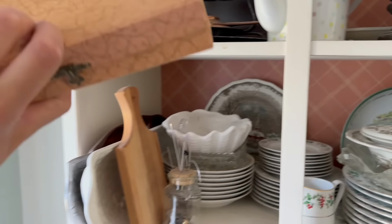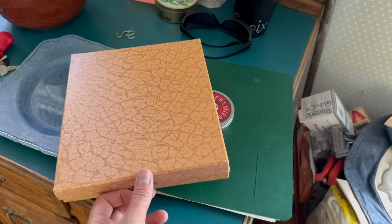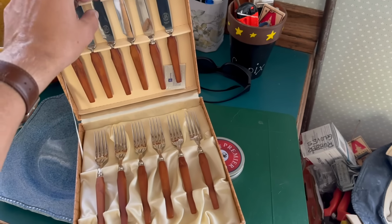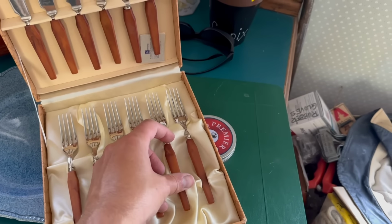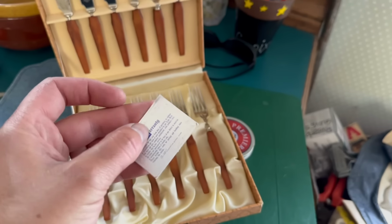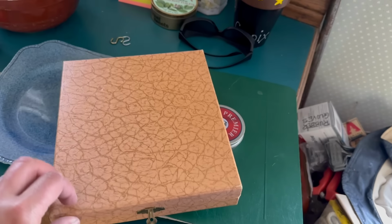What is this? This has a feeling of a carvery set, but it's not a big enough box. No, it's forks and knives. A fancy little fork and knife set. Actually, what is the handle material made of? It feels almost like a bone or Bakelite or something. Does it say? No. That's the warranty for it. Interesting.